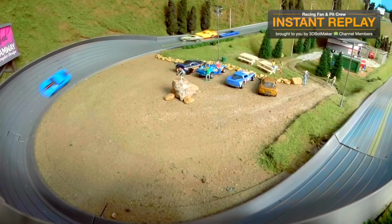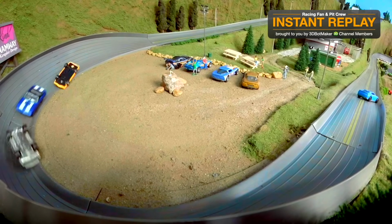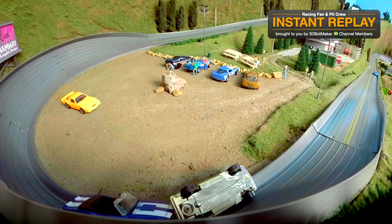Maya Bailey. Let's take another look at that train wreck. All 3 drivers bunched up together, and Henry Jackson and Maya Bailey were almost synchronized in flipping over.